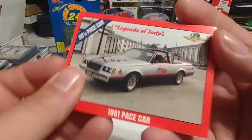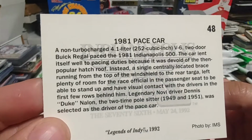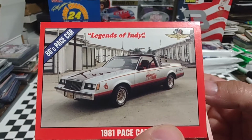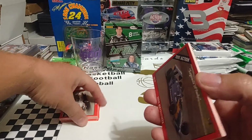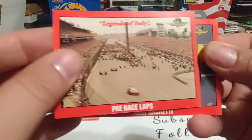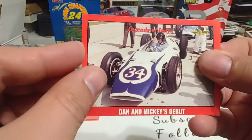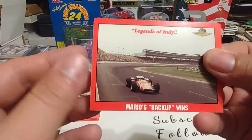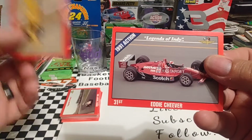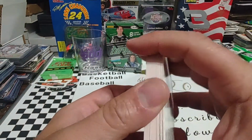Another pace car of the 80s. It's going to be a Buick Grand National. Buick Regal, but I guess they also had the Buick Grand National that was very, very similar to that. There's Hiro Matsushita again. We've seen him in the last pack, as well as pre-pace laps. Looks like we're getting some repeat cards here. We got one of these in every pack, so I guess that's kind of your go-to. Mario's backup wins, Al Unser Sr., Eddie Cheever, and Joe Leonard. So, kind of a bad collation there.